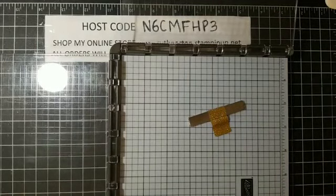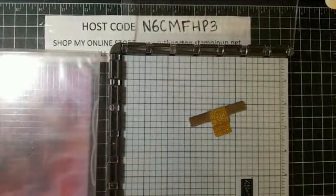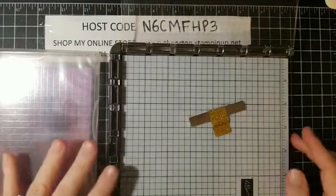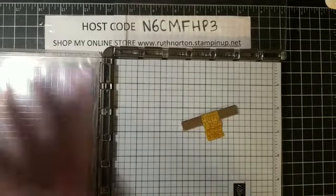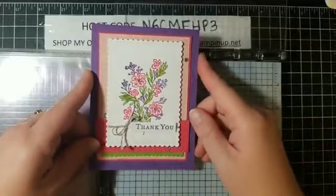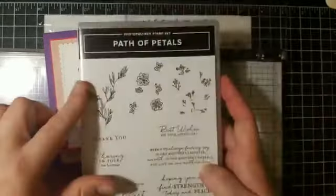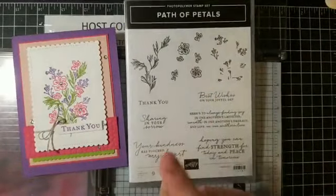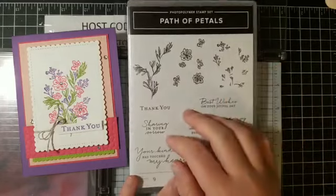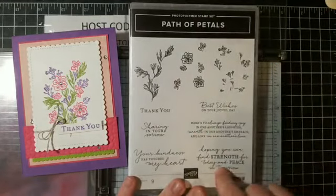All right, I'm going to put my chamois under this plate right there. And let me show you the card we're making. I'm trying to adjust my light so it's not glaring so much on that plate. But this is the card we're making. Isn't that gorgeous? Let me show you the stamp set that we're using. This is so pretty. We're using the Path of Petals stamp set. We're only using the stamp set. This is actually bundled with some dies in the catalog right now, and the bundle price will retire.